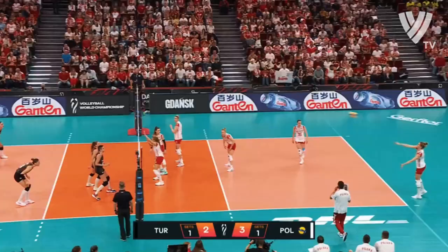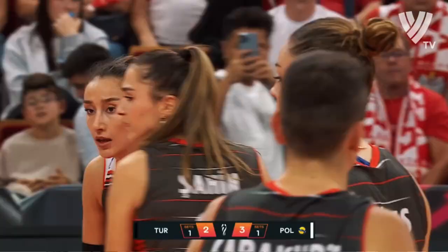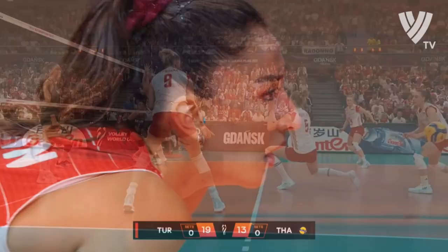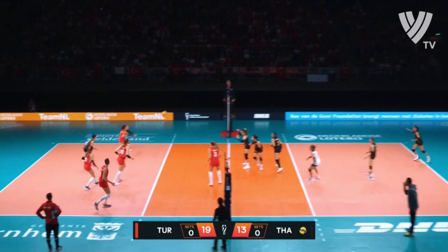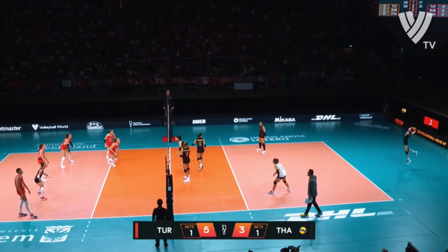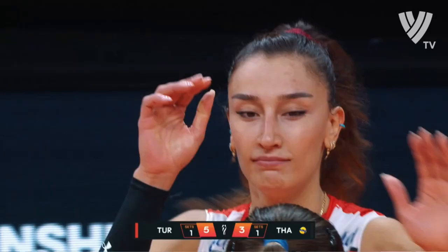Going to be a big player for them. Nisky corner look here. Yeah, well played, splitting the block. But right back comes Turkey out with Baladin. What a wicked swing there from Hande Baladin.